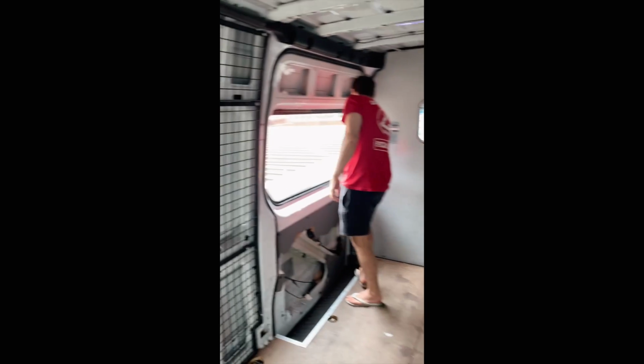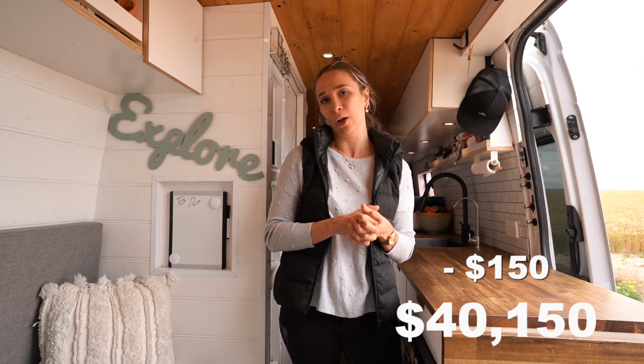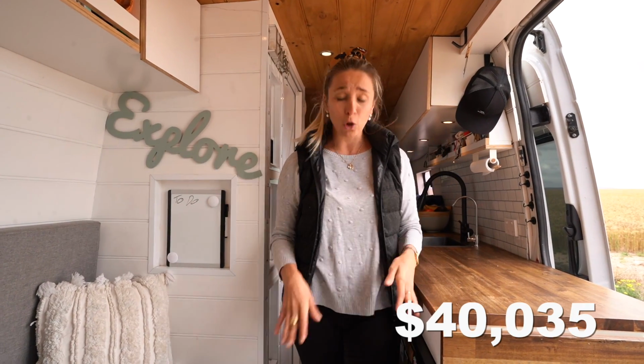When we bought the van, it was completely empty. It just had some cages on the side walls and another wall separating the cabin from the rest of the van. We removed those cages and the wall and sold them on Facebook Marketplace for $150. But other than that, the van was completely empty. No insulation, no floors, nothing.